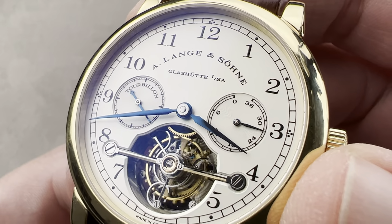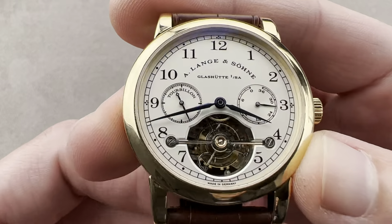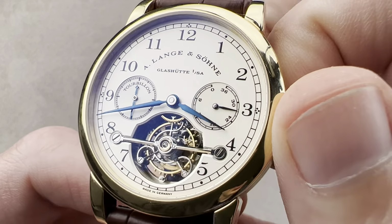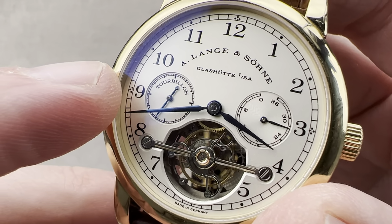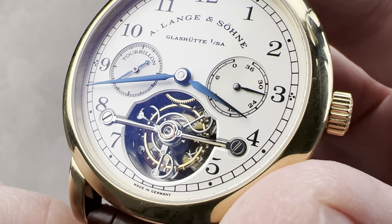Take a quick look, nicely balanced. You can split it down the center, and it has lateral symmetry. So we have a power reserve indicator over at 3 o'clock, and we have a constant seconds at 9, though in truth this is a 1-minute tourbillon, so you could use either one of them as your seconds hand.